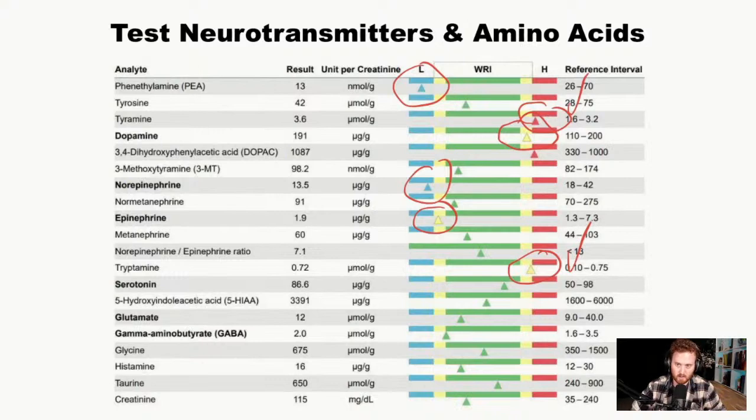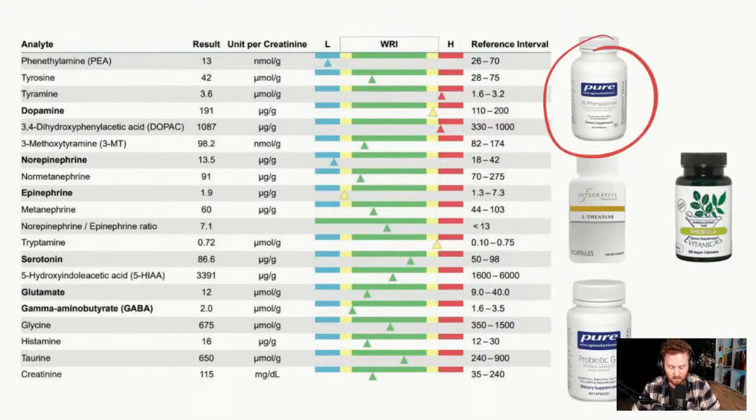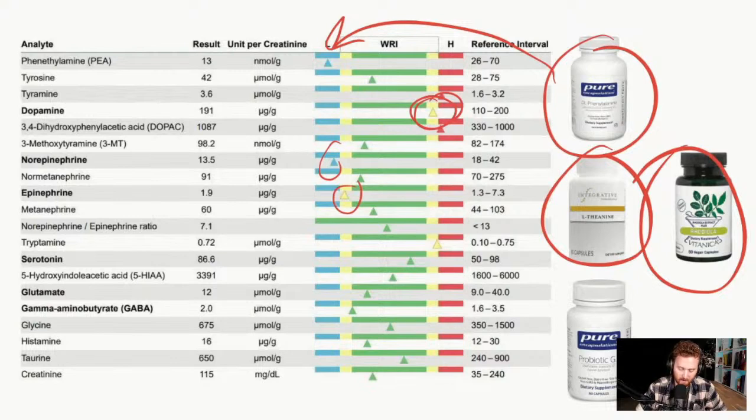But to make sure that we're addressing the particular amino acids that are out of balance, and of course the different out of balance neurotransmitters, what I implemented is, one, DL-phenylalanine to help increase PEA levels. I added L-theanine to help deal with his elevated dopamine, as well as his low norepinephrine and epinephrine levels. Those are really great for that, along with rhodiola. So that's why I implemented that. Now I added probiotics, and I'll explain more on a further test that I did with him.